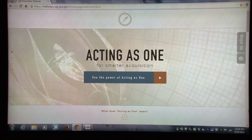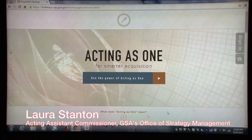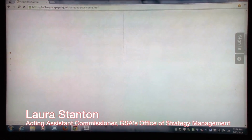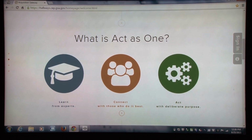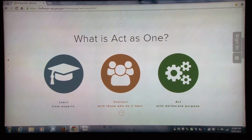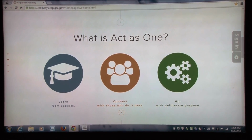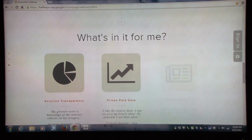What we're looking at right here is our login screen that anybody can see, and it takes you through a video and category management. It takes you through what we mean by the Learn, Connect, Act themes: learning from experts, connecting to others in your community, and then using that information to act very carefully and weigh your decisions on how you want to spend your mission dollars.